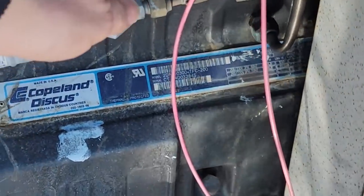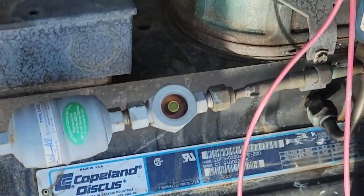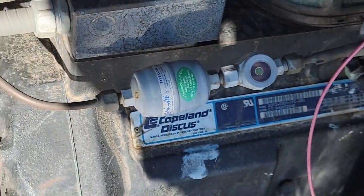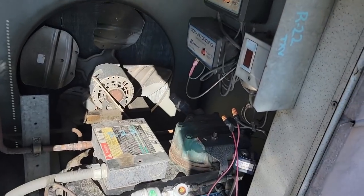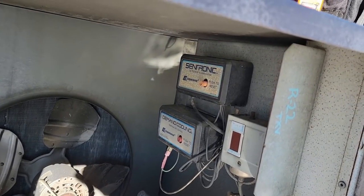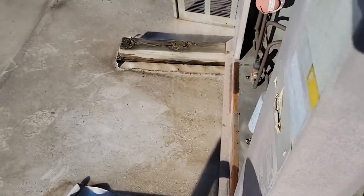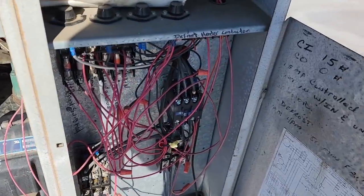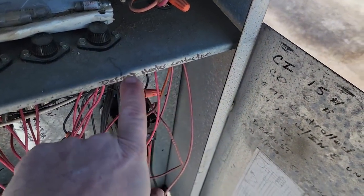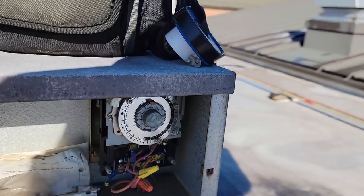That's not tripped. Got to look at injection. Yeah, it's coming in through that solenoid there. I would reckon that we've got an issue with the low pressure switch cutting out. Welcome to the wiry mess. Okay. So we do have a headmaster control there. Defrost heater contactor. That almost looks like my writing. I love it when people do stupid crap like this.